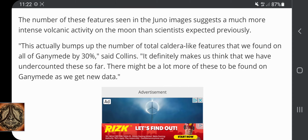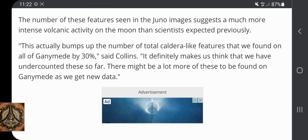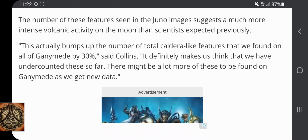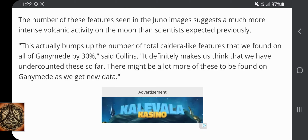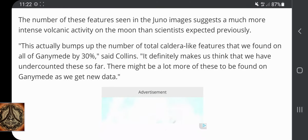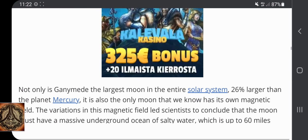This actually bumps up the number of total caldera-like features that we found on Ganymede by 30%, said Collins. It definitely makes us think that we have undercounted these so far. There might be a lot more of these to be found on Ganymede as we get new data.